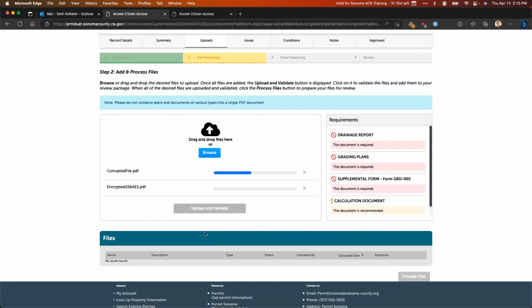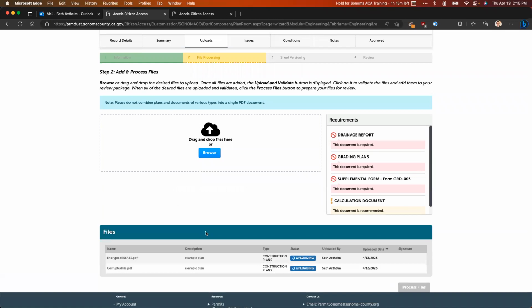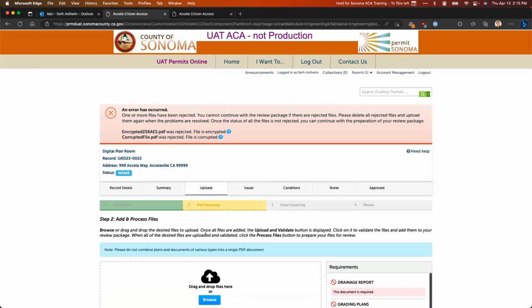So at this time, it's going to begin the upload process into Permit Sonoma. But in addition to that, it's also going to go through what's called a validation process. So at this step, we're going to do a real-time check to make sure that there's no issues with any documents that were provided that would prevent us from moving forward with the process.